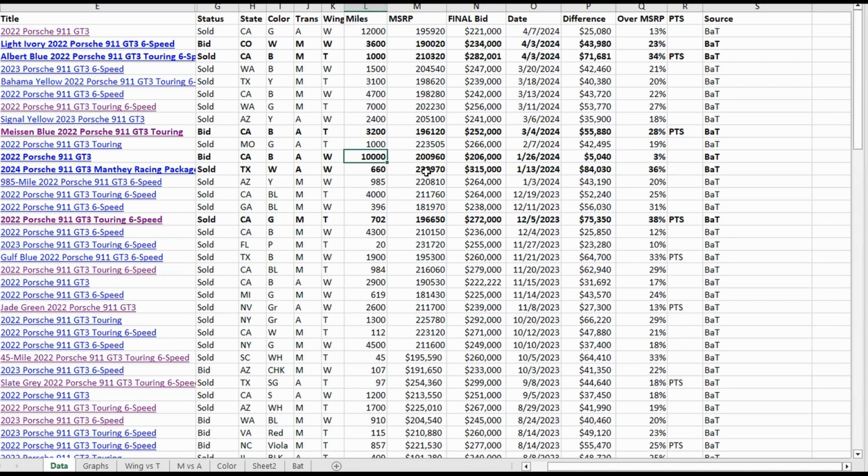And then the MSRP. It's taken me a lot of work to find the MSRPs for these. That's basically all the work: I have to go through each one of the auctions, look at the window sticker, and pull that information down manually and type it in. Otherwise, the rest of it I can scrape. The final bid, obviously, that's available. The actual date, the difference. So, what is the difference between the final bid and the MSRP price, and what percentage is that of the MSRP price?